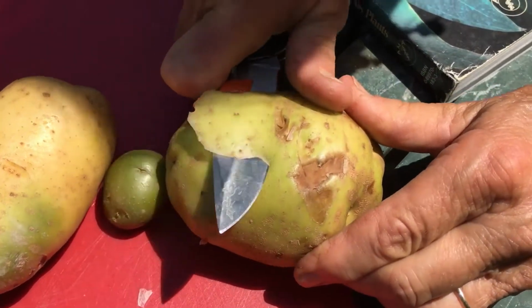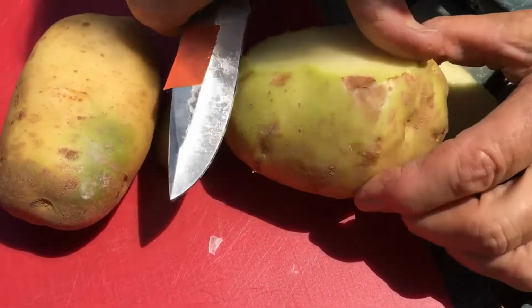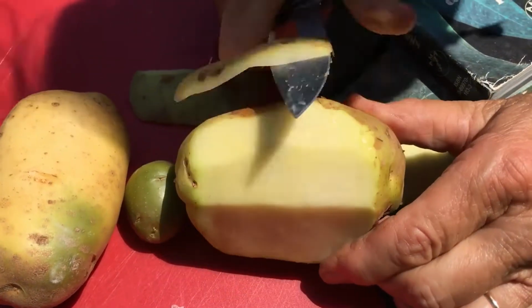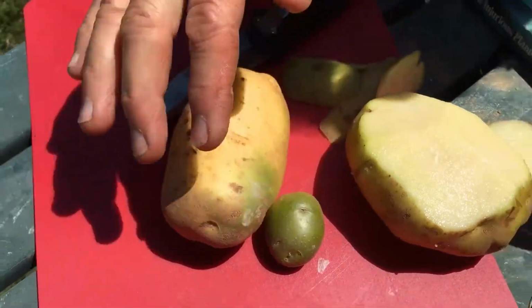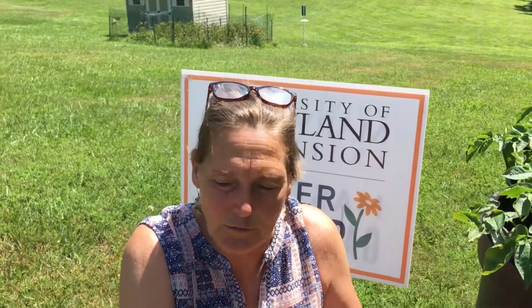When you're harvesting and eating this, you need to make sure you cut that off and you don't eat these green portions. If you're cooking them, you want to remove that portion so that you don't have those gastrointestinal problems. But once you cut it away, the potato is totally edible. The word for this is sunburn. And when you start seeing this on the potatoes that are on the top of your plants, you would just mound more soil over the top of them.